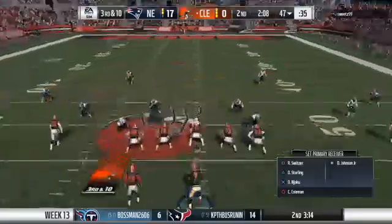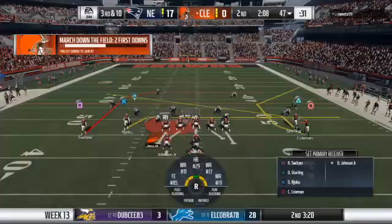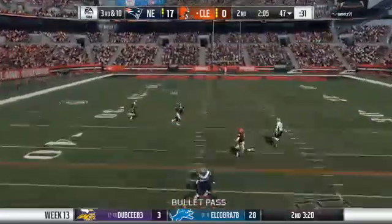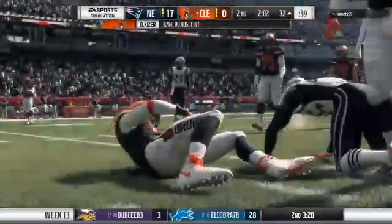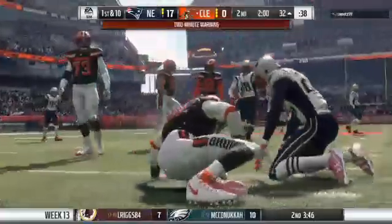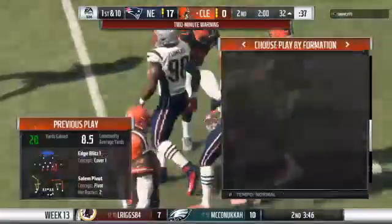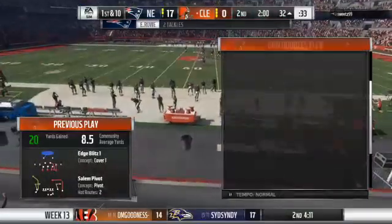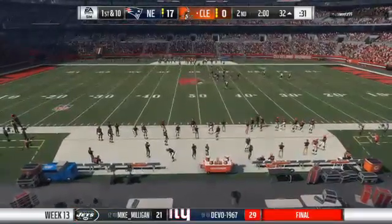This is 3rd and 10. Again, it's Kaiser. Got a man over the middle, and it's complete. And he takes this one down all the way near the 30. It's a gain of 20 and picking up the first. 2 minutes to go here in the first half. More from Cleveland after this.